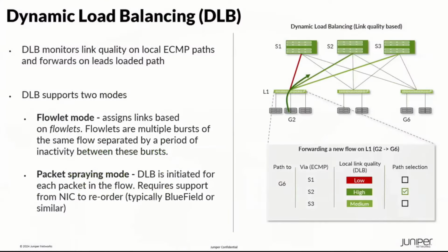One of those technologies that I want to talk about is dynamic load balancing, which is an alternative to static ECMP, where we are looking at the quality of a link in order to make a decision on where a packet or a flow goes. The way we do this is, for example, in the picture on the right-hand side, GPU 2 is trying to send traffic to GPU 6. There are 3 available paths. Static ECMP would have just picked one of the paths based on a random hash. Here we take a look at the quality of the link and realize that at that moment in time, when that packet arrives, the path to S2 is the best quality path, and I'm going to send traffic there.